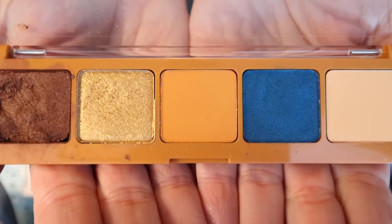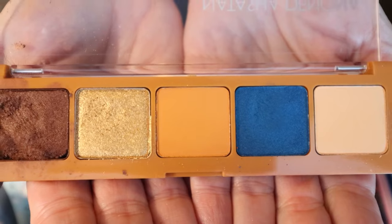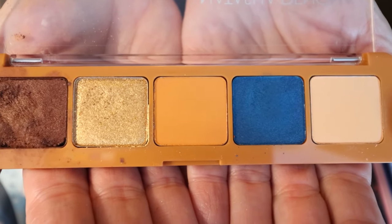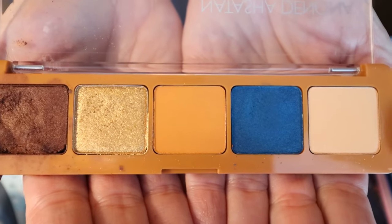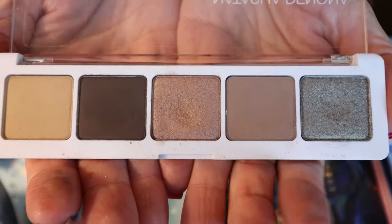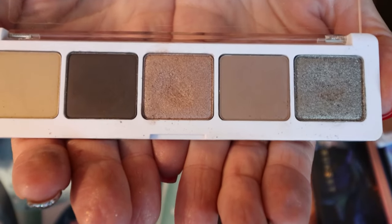And then her 5-pan palettes. So these are a little bit larger. This is the Fez palette. This came in a subscription box. The brown shade came broken, but I love this palette. I love popping that blue on my lower lash line, so I'm keeping this one. And then I have the Ayana palette, and this is a little bit more cool tone neutral with this really pretty shimmer. This one has a vibe to it, so I'm keeping it as well.